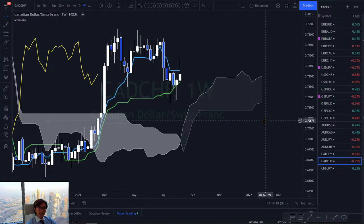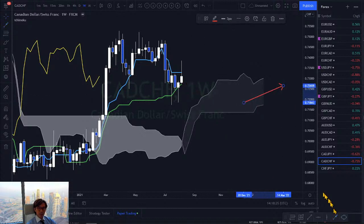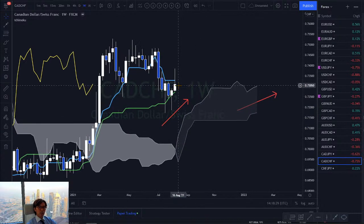And the next one is CAD Swiss franc. This is also bullish as per Ichimoku. The Kumo is up and Kijun Sen is also up, and the market has been supported by the Kijun Sen. So next week could be bullish. If I see an uptrend next week on the daily chart or the lower time frames, I will follow that and look for a buy chance.